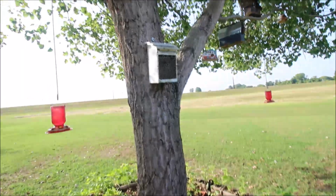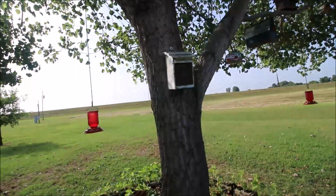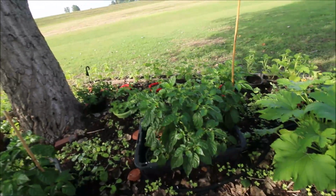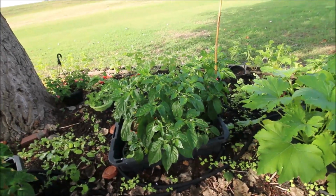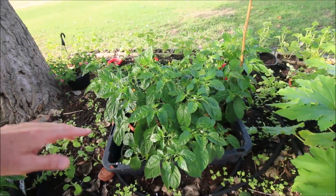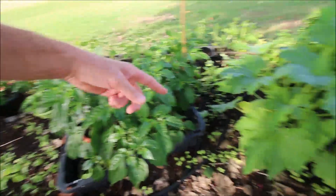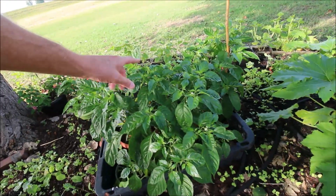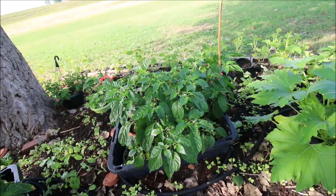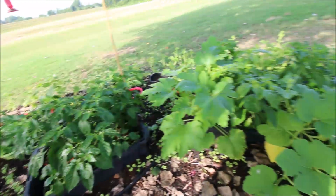Got the bee box built and installed yesterday or day before yesterday. I built 2 more yesterday. I'm going to finish those up here in just a few minutes. I've got ladybugs that have come in, and I also yesterday found a praying mantis on the peppers. So we've got all kind of activity going on.